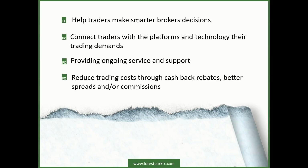This is a pure value-add service. It comes at no cost to the trader. The trader is going to receive the exact same spreads, commissions, execution, and all other things by working through us as they otherwise would have had they gone to that broker directly.